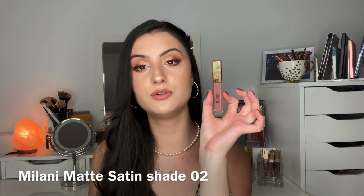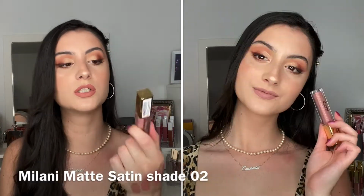Another one from Milani would be the Matte Satin, and I have this one in the shade 02 Luxe. This is definitely more on the cool tone side. I'm pretty new to these matte satin ones. I've been using this one a lot, and I recently ordered the rest of the shades off Ulta, so I'm excited to see what other shades they have when they arrive.